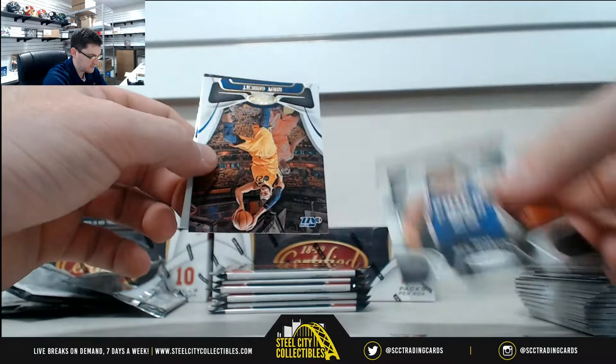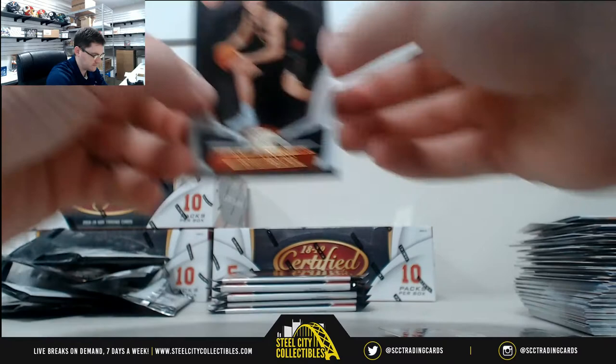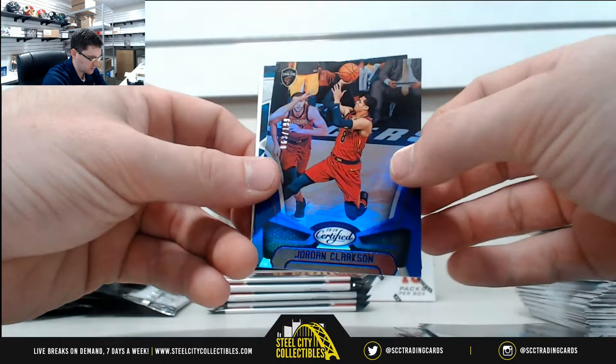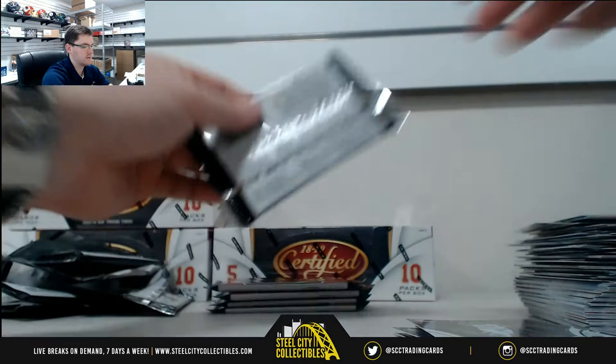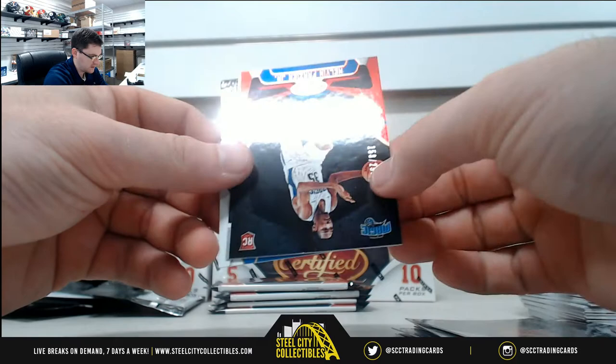Rudy Gobert, Dirk Nowitzki, Kevin Huerter, Diallo of the Oklahoma City Thunder, Jordan Clarkson of the Cavaliers, that's out of 199. Kemba Walker. Thad Young. There we go, Luka Doncic. James Harden. Melvin Frazier Jr., that's out of 299 for the Magic.